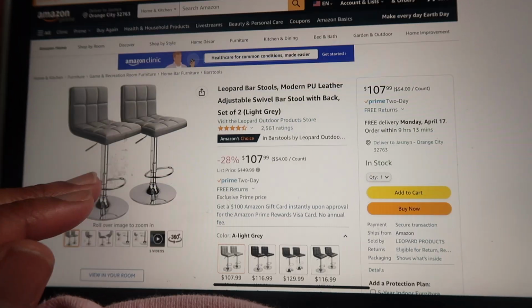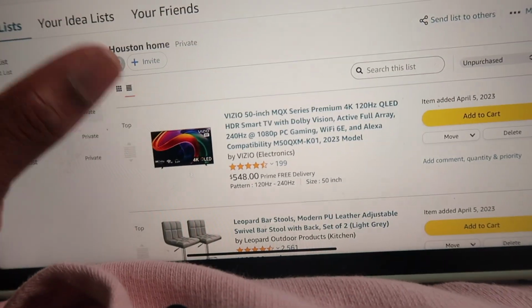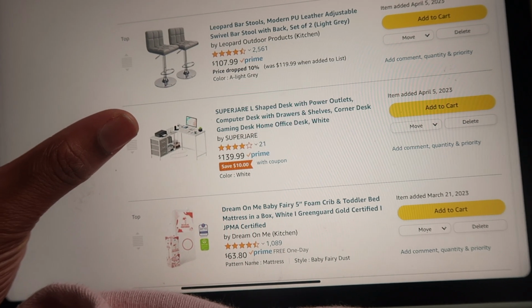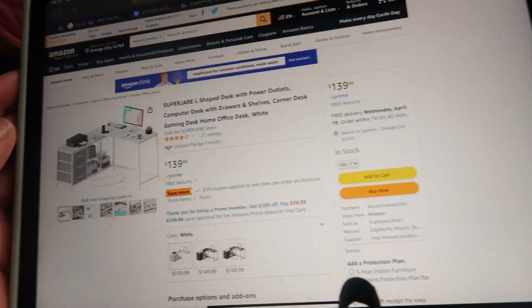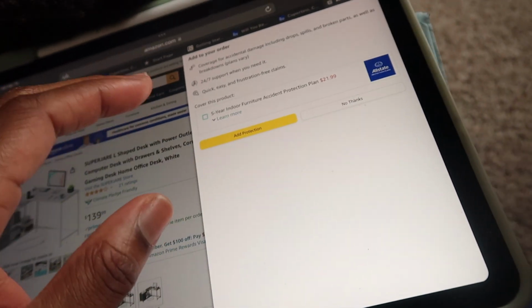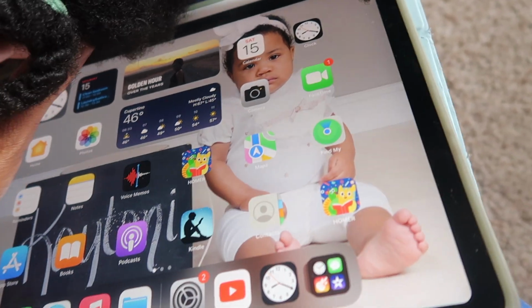So I'm gonna do these parcels. Back to my list here. I'm going to do this table. The table. We need a table. I'm gonna add the cart. Okay. Excuse me, Kaylani.